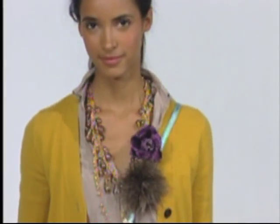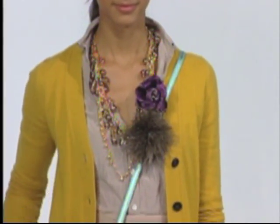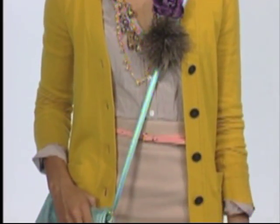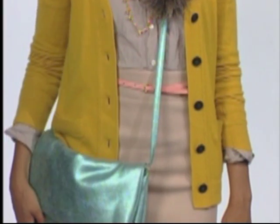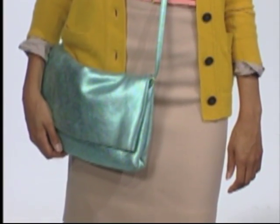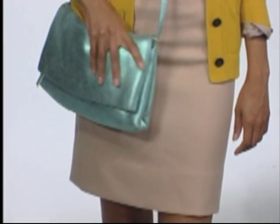One of the last looks we have here is Angela, and she's got what we were talking about with the color, these nude, neutral colors. She's got what we're calling a nude blush color pencil skirt paired with a little melon belt. She's also got a little mustard cardigan, which is a great color for fall. Another thing you can do for your wardrobe is use accessories to make it feel fresh. If you're a little bit intimidated by color, you can use color in your accessories to give your neutrals and nudes a great new little pop.